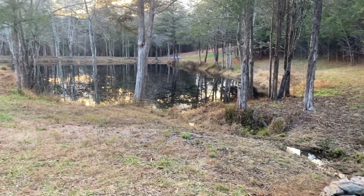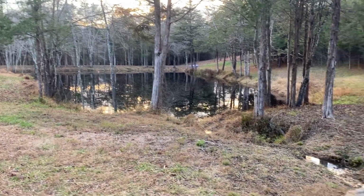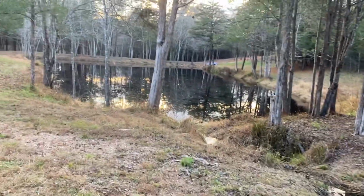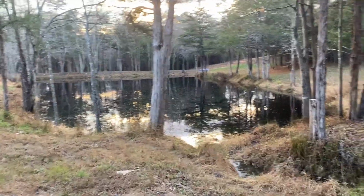And the pond, we just had a hurricane remnants come through yesterday and dropped a lot of rain, which we needed. It added about 6-7 inches to the pond, which was cool.